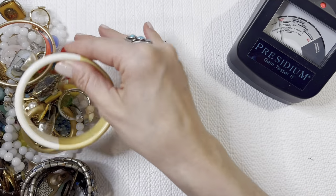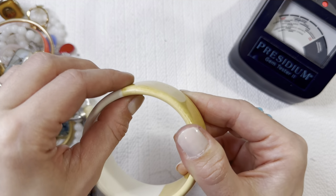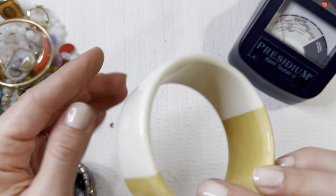All right, so let's go ahead and dive in. First up is this beautiful bangle. I'm trying to see if there's any ridges or seams. It might be a vintage lucite.